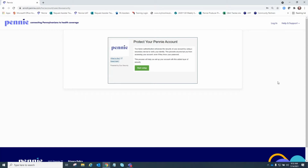Now, multi-factor authentication is nothing new. It's something that's utilized quite widely through the insurance industry. Certain carriers utilize it. Other agencies utilize it. Many businesses this day and age utilize multi-factor authentication. And here at Penny, we are concerned about one thing, and that's protecting your book of business. That's making sure that nobody accesses that book of business who isn't authorized to access it on your behalf. With that being said, we have our multi-factor authentication that's set up by Duo Mobile.